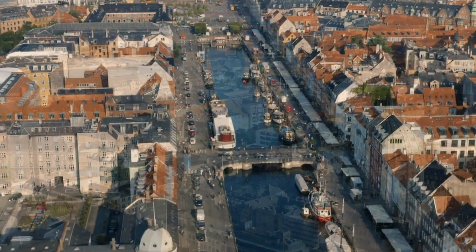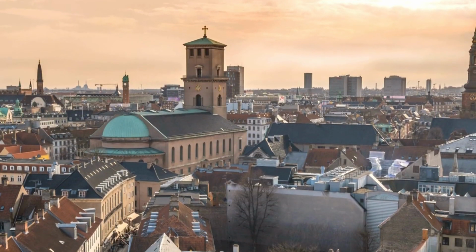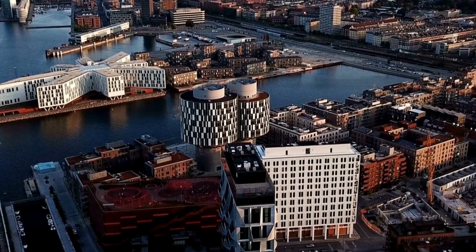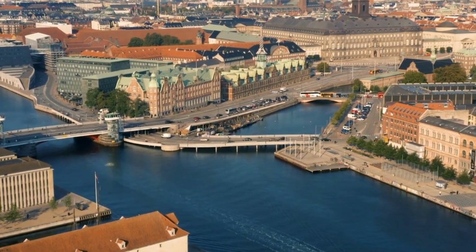One of the most iconic images of the Danish capital is the colorful Nyhavn Canal, also a harbor promenade and entertainment area. One of the most famous monuments in Copenhagen is the Little Mermaid, a bronze sculpture that has stood on the Langelinie waterfront promenade facing the Baltic Sea since 1913.